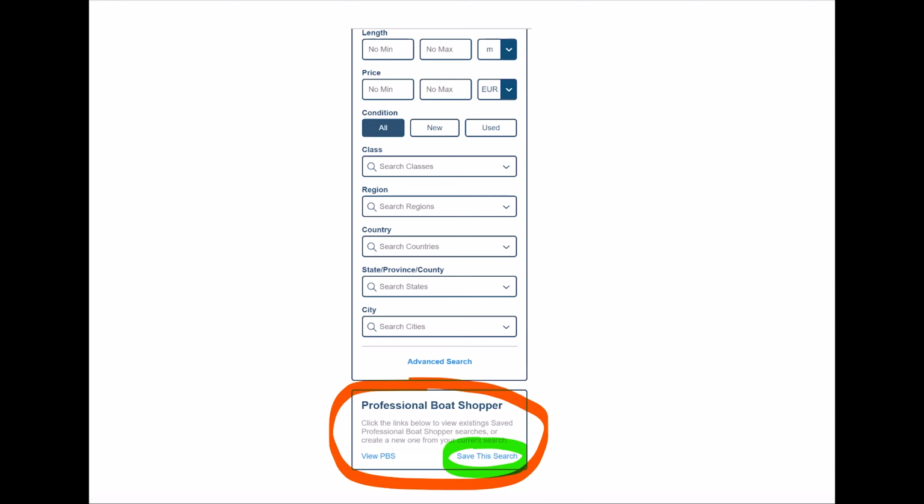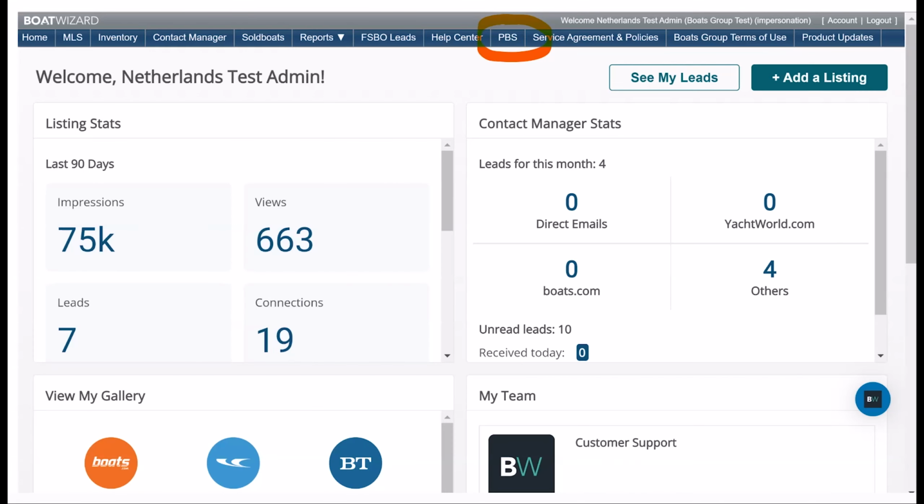Once a boat matching your criteria becomes available, you will receive an alert over email and save time on your search. You can also save a search directly from the MLS tab by clicking Save this search. You can then find the matching results under the PBS Professional Boat Shopper tab of BoatWizard.